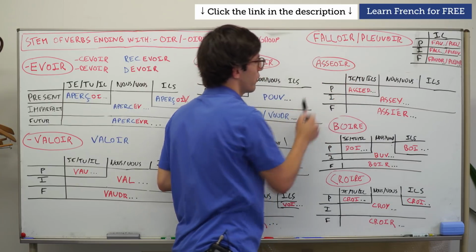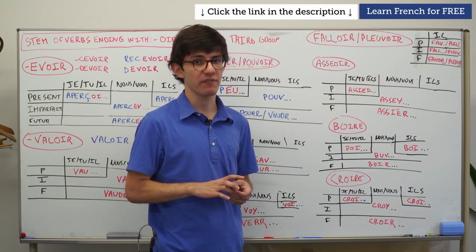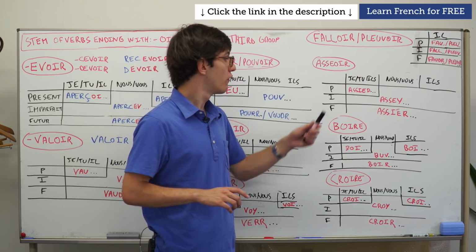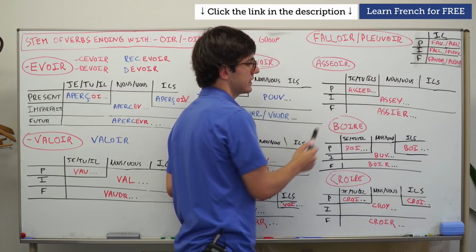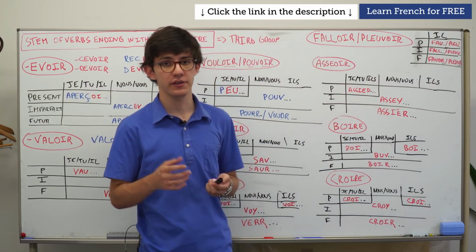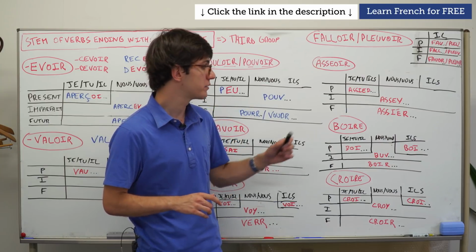But here is another verb, a really tricky one, asseoir, which is probably one of the only verbs in French that have different stems for the same usage. So I'm going to just explain one usage. So here, instead of assied, this is one stem that you can use here, but another stem that is sometimes used is assoit. I'm not going to explain it, but be careful.